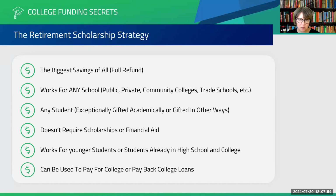And most importantly, it can be used to pay for college, or if you already have college loans, or you choose to use college loans strategically, then this can be used to pay back those loans as well. So, for those of you who already have a student in high school, or a student in college with college loans, this will apply to you by using the strategy to pay back the college loans.